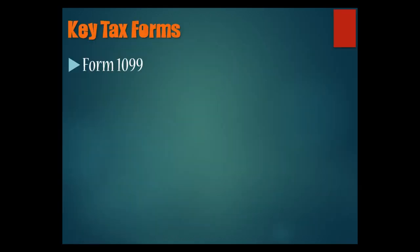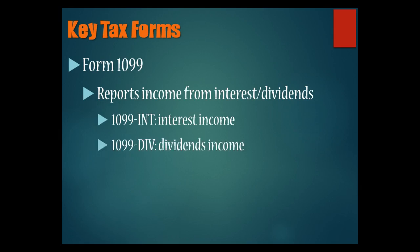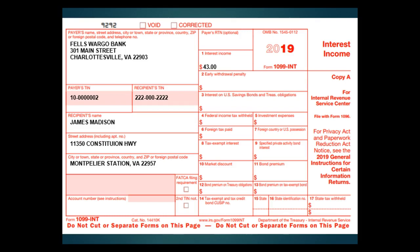You might also need what's called a 1099 form. The Form 1099 reports any sort of interest or dividend income you may have earned. So the 1099 INT shows interest income from banks, for example, and the 1099 DIV shows any dividends you might have earned from stocks and mutual funds. And again, the form is the same for everybody, just the information will be different. In this case, you'll see the bank was paying interest, and it was paying $43 in interest in the course of the previous year.